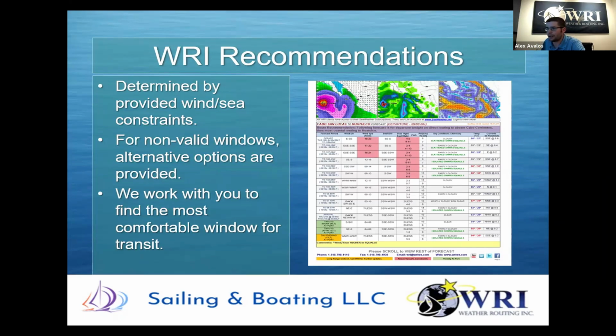But we strive to make sure that our clients are enjoying their passages, not necessarily just that it's the safest trip from point A to point B, because each crew is different, and the tolerances are more or less sensitive depending on the situation. So we base it off of your specific needs and how you want to enjoy the trip, if that makes sense.